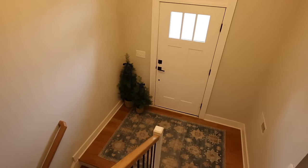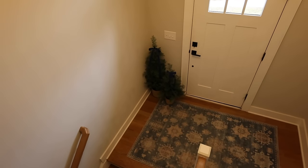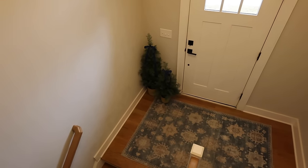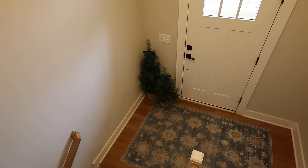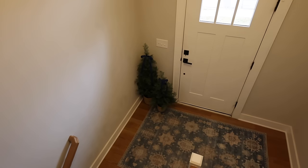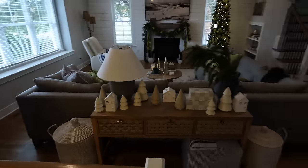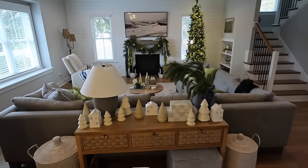So down in our main entrance, I put two of my Studio McGee trees from years ago, and I just tied them with blue ribbons. That's the easiest way to make your decor work all year round. Just add some ribbon to it. And then you come up into our living room.